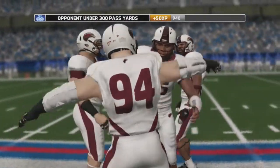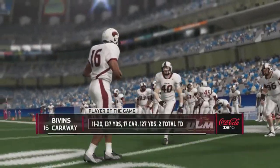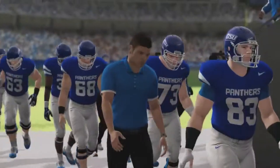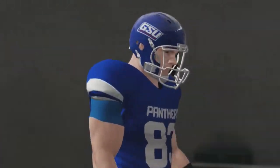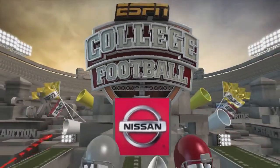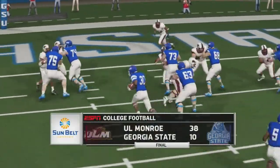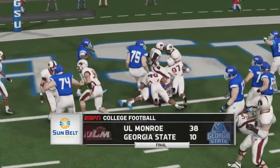victory. The Warhawks come into the Georgia Dome, beating up on Georgia State, who came off a big win last week against Georgia, and they lose this one at home to the Louisiana Monroe Warhawks. A final score of 38-10, a blowout today in the Georgia Dome.